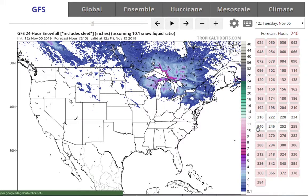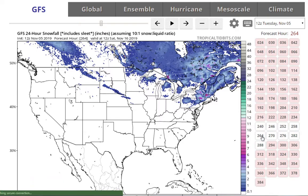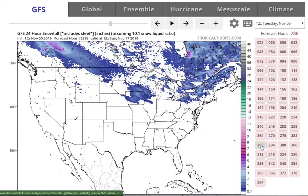Again, this is way out in time now. Now we're Friday, November 15th. So take this with a grain of salt, as I always say. Well, it looks like probably 3 to 6 inches upper Great Lakes region there. Still saying it's going to head off to the East Coast. We'll have to see if that happens.